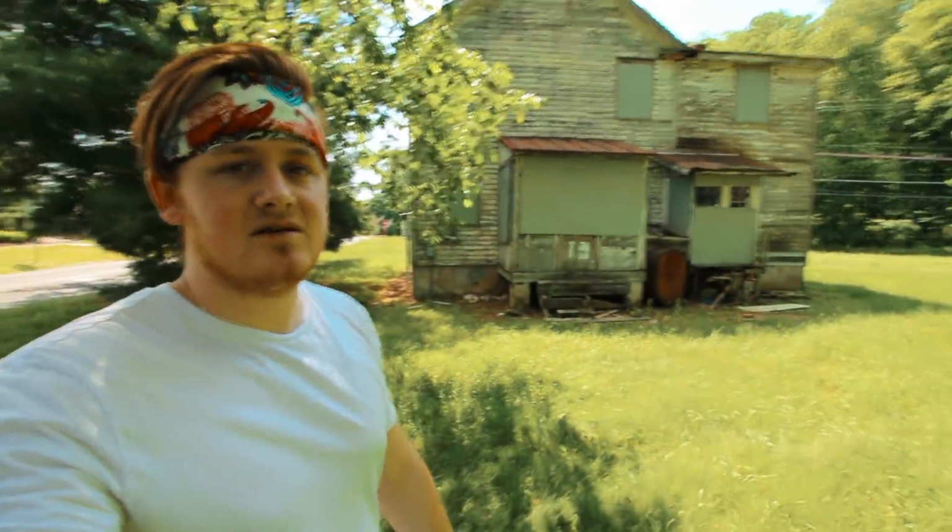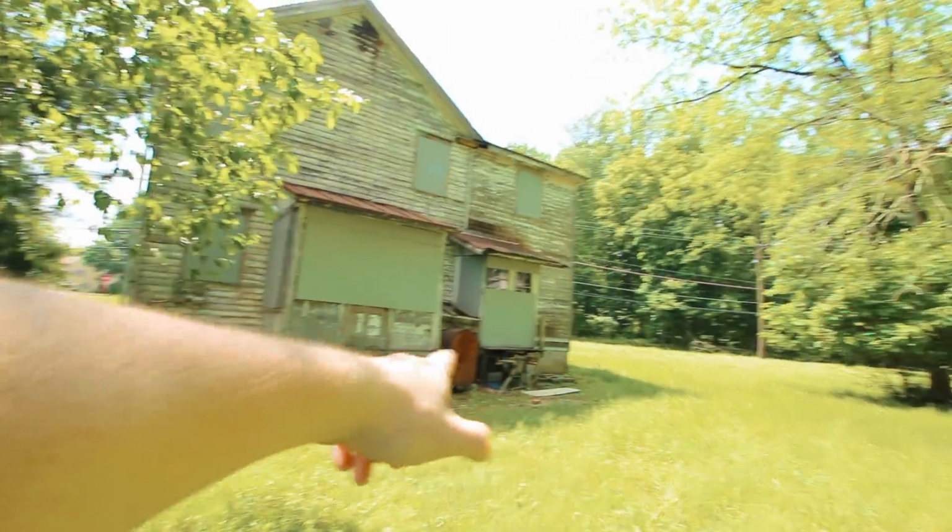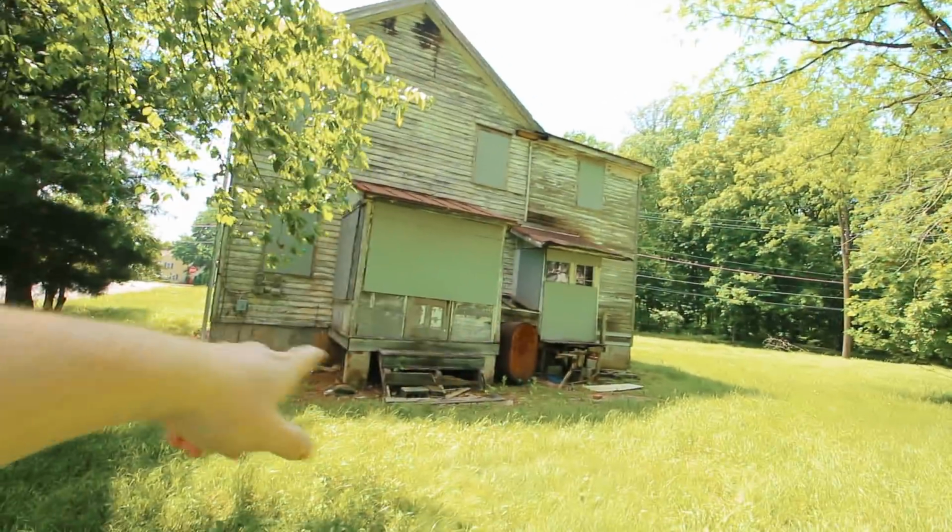As you can see, the house is right here behind me. Honestly, it kind of looks weird. There's an entrance here and here. It's like a mini door and a big door.